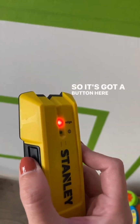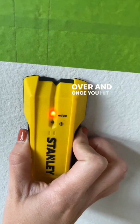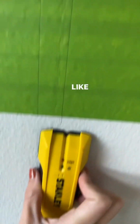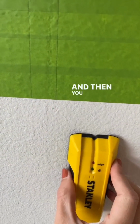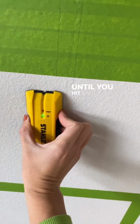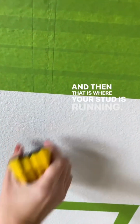So it's got a button here on the side that you hold and glide over. And once you hit a stud, it will light up. That is the edge of the stud. So mark right there, like what I did there. I did a little V. And then you want to go to this side and do the same thing until you hit the other side of the stud, mark it, and then that is where your stud is running.